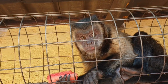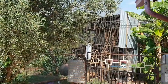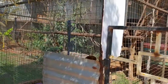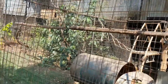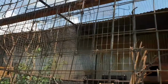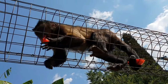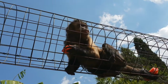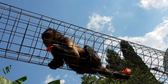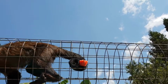Carrying it with his tail. Yeah, who would have known a monkey can carry stuff with his tail? Just look at that.